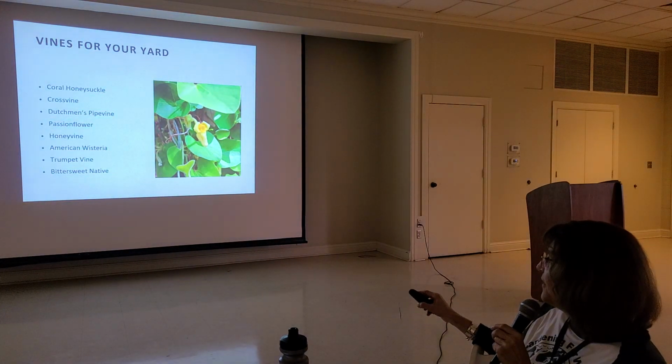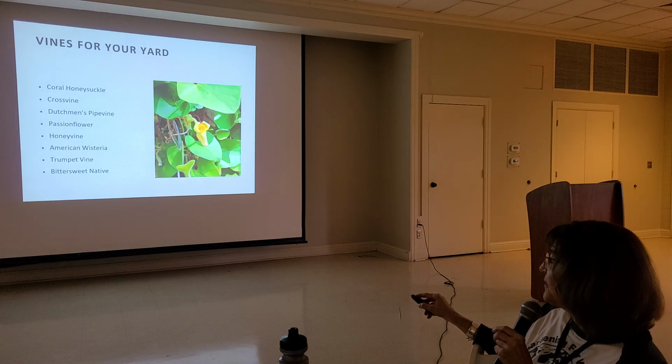So, vines for your yards. Coral honeysuckle is a good one to have here in Oklahoma. It's already blooming now, and it will bloom clear through September or October. So it typically blooms for nine months of the year.